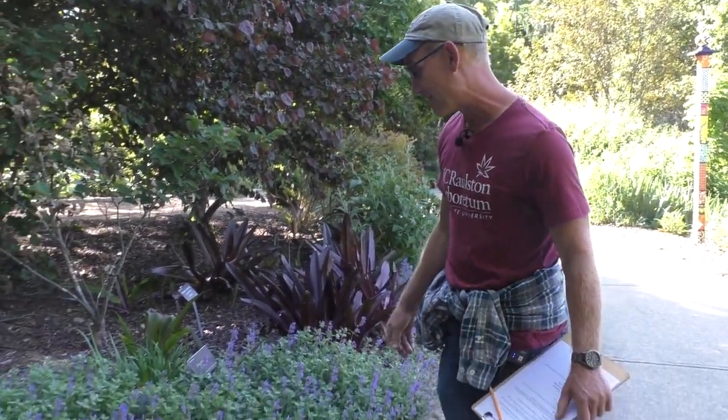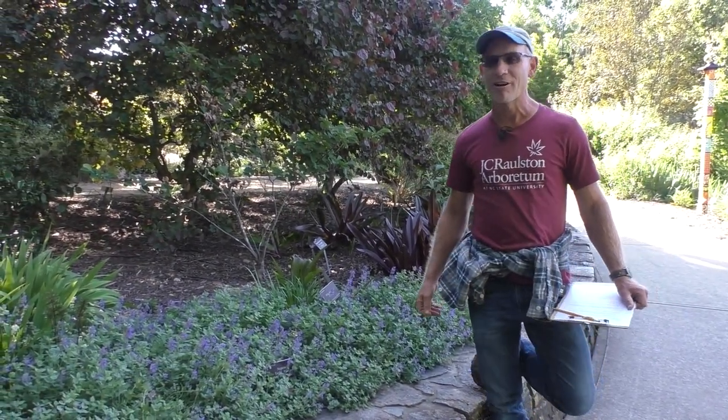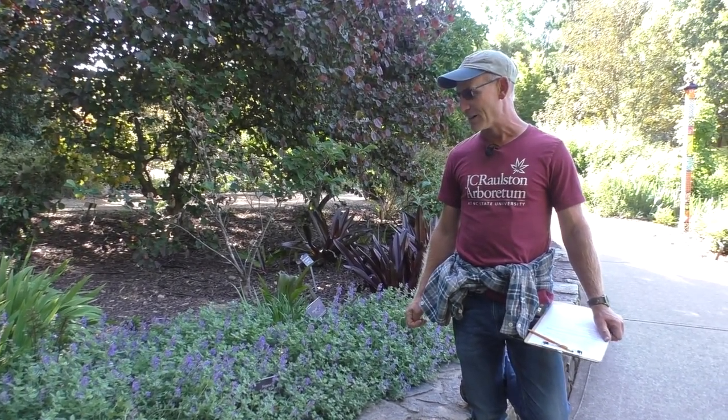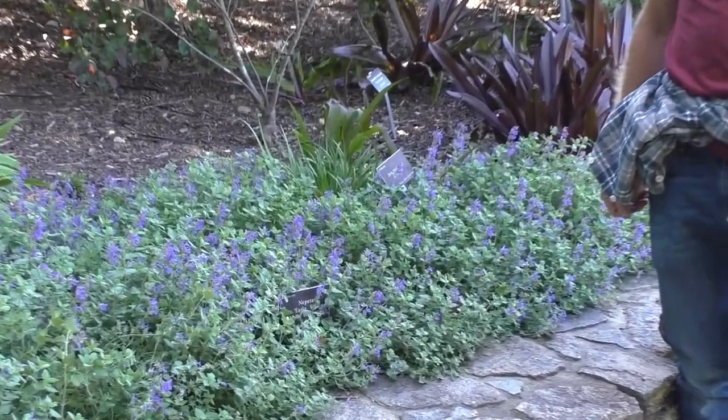And look how tall it is. It's just overwhelming everything around it. It's so tall. Not. It's only 6 or 8 inches tall on this selection. There are other Nepetas that are a little bit taller. And we have some in the garden. This is one of the good ones here.